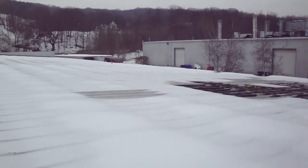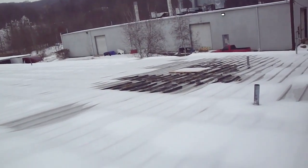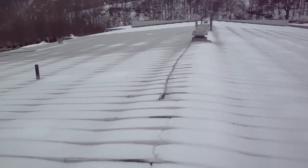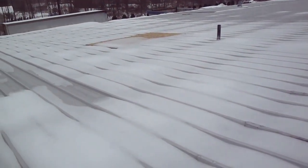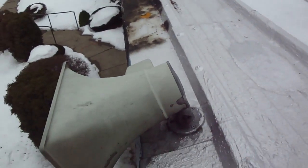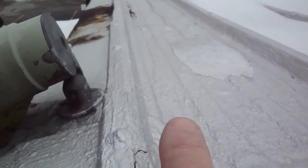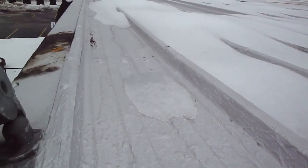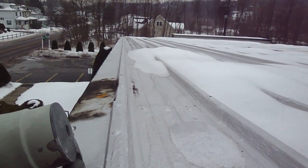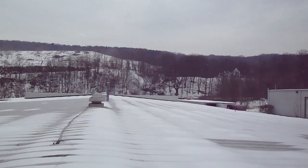And see, that area really took the brunt of the fire right there. You can see where the heated space used to be. So I'm going to get a profile. I'm going to get this label off one way or the other, and I'm going to get a profile of this panel. The corrugation pattern is what I need, and from that, if we can get an exact match, hopefully we can get something close, because what I'm thinking is, there's no reason to take this whole roof off.